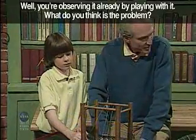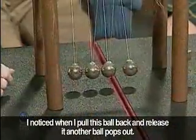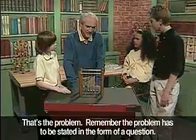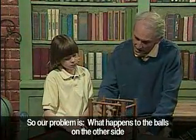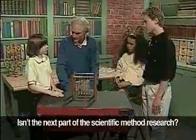What do you think we can say is the problem? Well, I noticed that when I pull this ball back and then release it, another ball pops out. Does that happen every time? And what about two balls? That's the problem. Remember, a problem has to be stated in the form of a question. So our problem is, what happens to the balls on the other side when I pull back a certain number of balls?